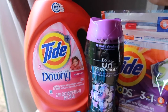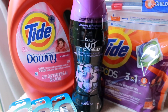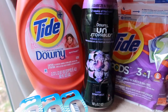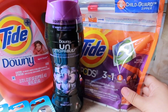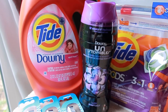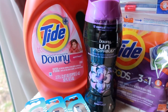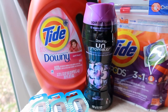Now, the Tide products, like the Tide, the Downy Unstoppable, and the Tide Pods were spend 20 get 5. So this Tide was $11.94. This Downy Unstoppable was $4.94, and then the Tide Pods were $4.94. Now, you guys don't have to get specifically these. You can get whichever scent you like. Now, for the Downy Unstoppable, if you don't want the Unstoppables, you can get the fabric softener. So just make sure that it's $4.94.